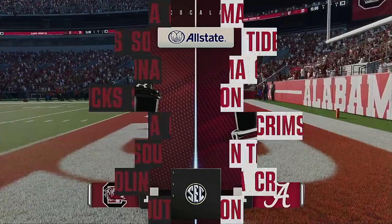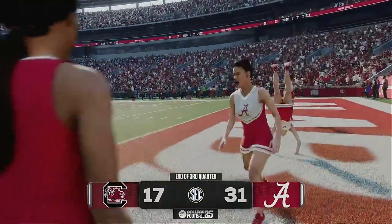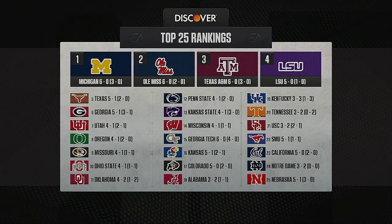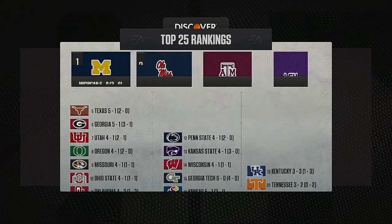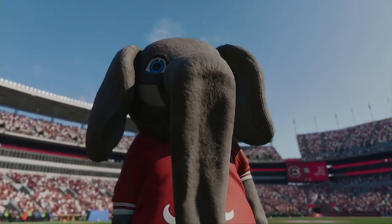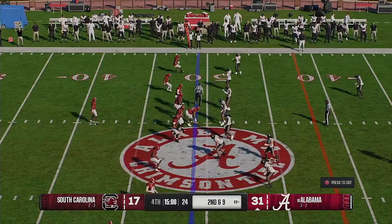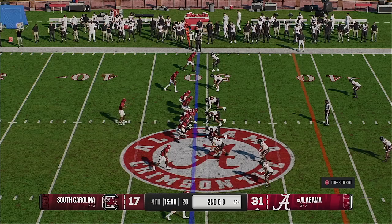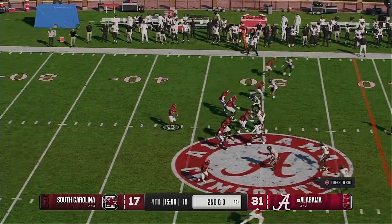So Alabama takes the lead into the quarter break. And as we switch ends of the field, let's take a quick look at the national rankings. One more quarter to play, and it might be unlikely, but hey, it's college football. Comebacks happen. Offense about to reel off its 7th play of the drive.